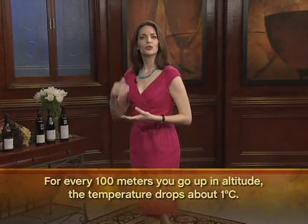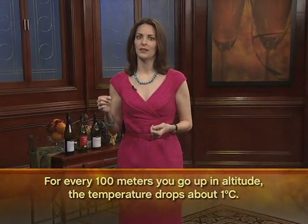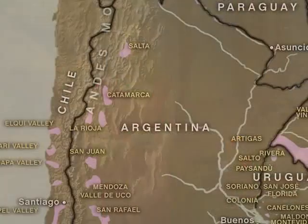For every 100 meters you go up in altitude, the temperature drops about 1 degree Celsius. However, the great inclination of the slopes improves drainage, which in turn helps the grapes ripen. Also, the higher the elevation, the higher the ultraviolet radiation, which stimulates richer tannin creation. Unlike in Chile, we do see phylloxera in Argentina, but it's quite limited because of the high altitude and the high proportion of sand in the soil.